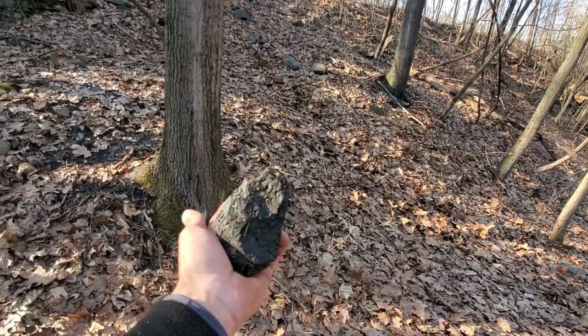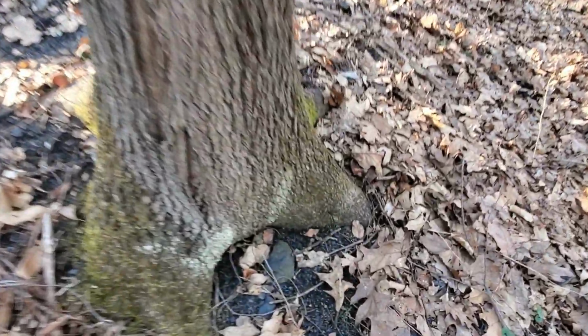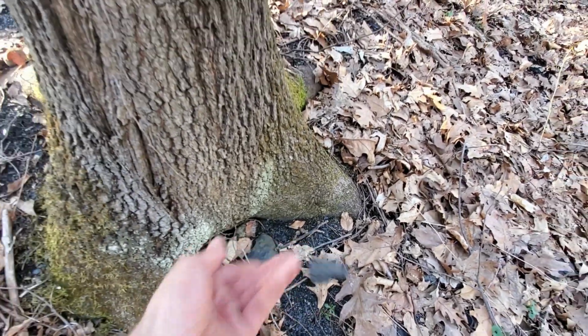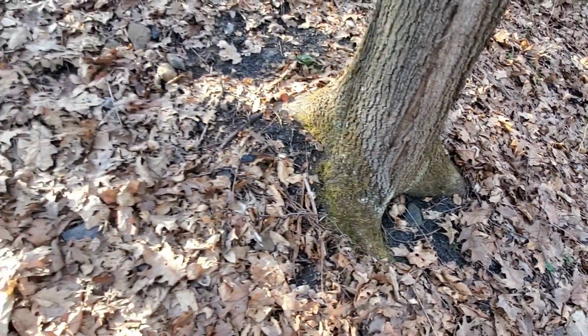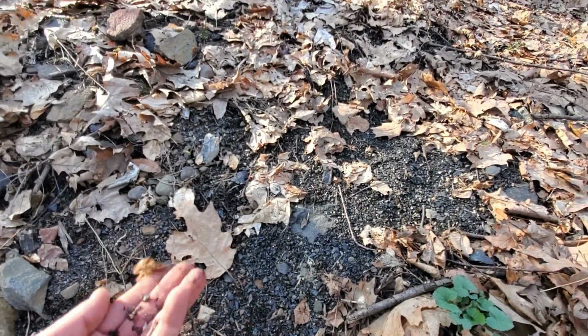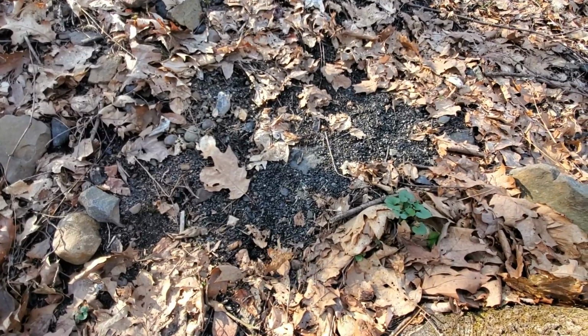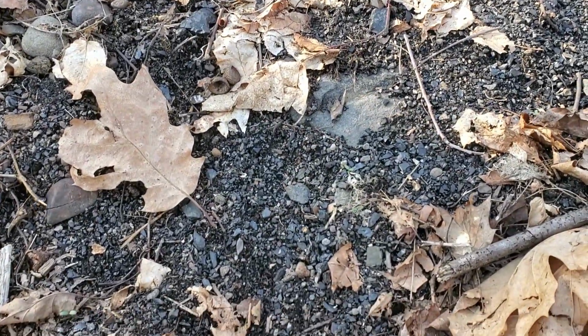Here's some coal remnants. It's all over here. You can see coal powder by the trees. It's just everywhere down here. It's like lighting up like diamonds. It's all coal dust and coal powder all over here.